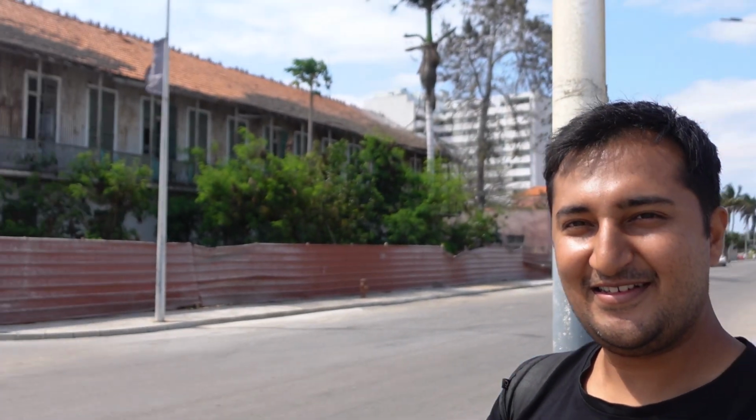But Benguela is a very small town again, so we're not really sure what more there is to see. On Google Maps there were just a couple of places of interest. One of them was a church, the others were just areas with old buildings on them. This one looks pretty cool. Look at that.